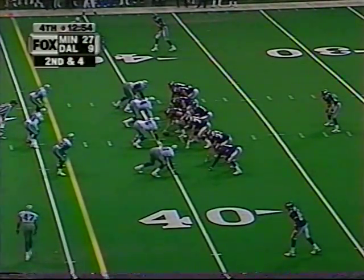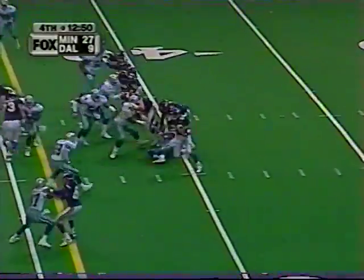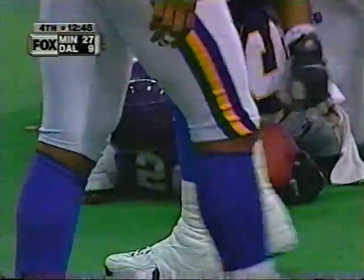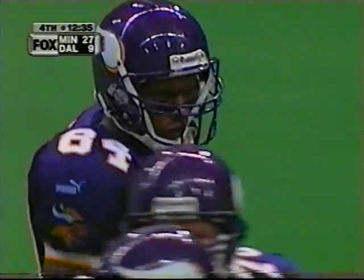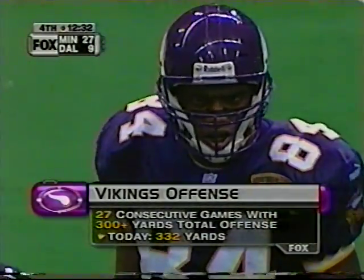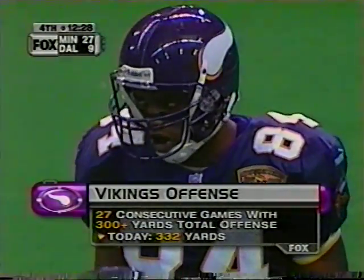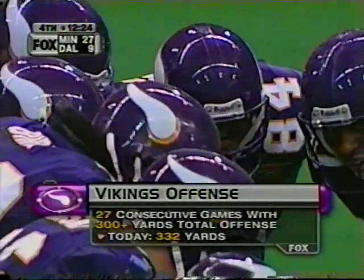2nd and 5. 2nd and 4 make it. Over to Smith. Robert Smith doesn't get the first. Gets a couple of yards. Stopped by Darren Hambrick. There's something that's amazing, Pat. This is the Vikings' 27th straight game with more than 300 yards in total offense. And that's the most since the 1949-50 LA Rams. And it's the second longest streak ever. So, I mean, they're doing it with, we talked about earlier, in essence, a rookie quarterback, Daunte Culpepper.